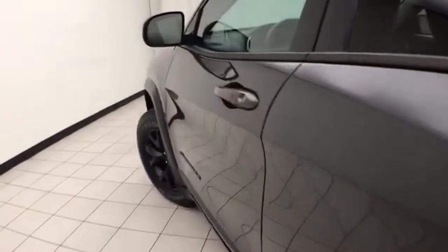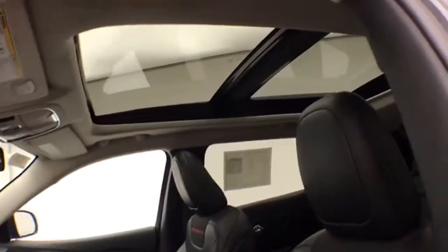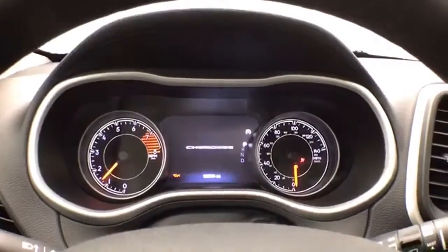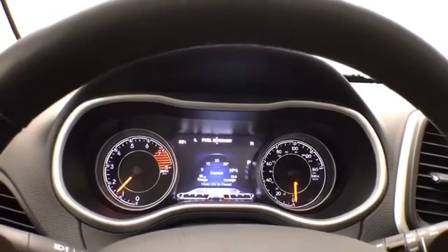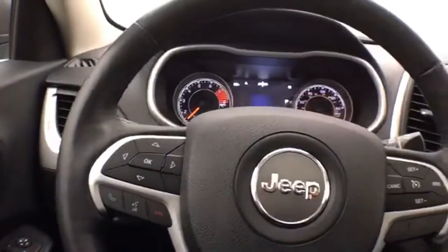This Trailhawk has keyless entry with remote start, power windows, locks, mirrors, power driver's seat, along with the tilt and telescopic steering wheel to put you in that perfect driving position. Oversized panoramic moonroof. Large, easy to read gauges with driver information system, controlled by buttons on the steering wheel.